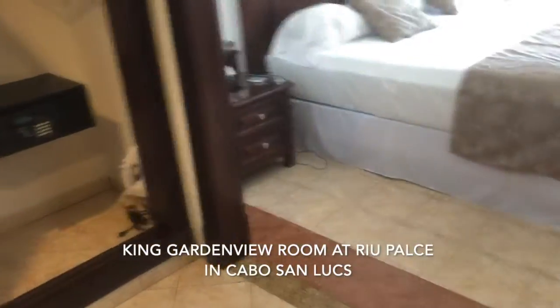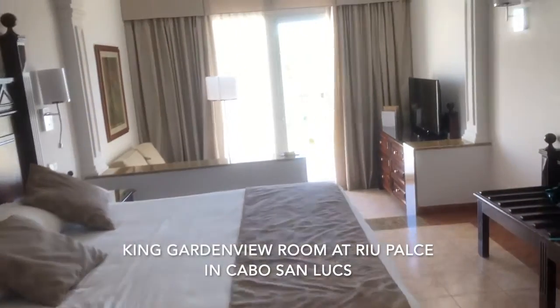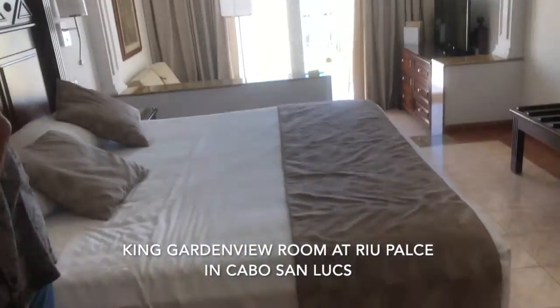So this is our room at the Rio Palace in Cabo San Lucas. So this is the king garden view room. So, king bed. Over here we have the bathroom. The shower is just like one little step up.